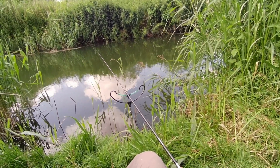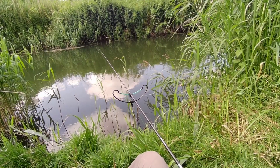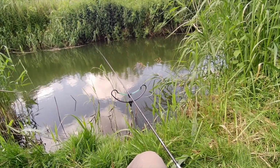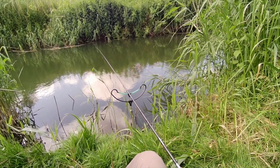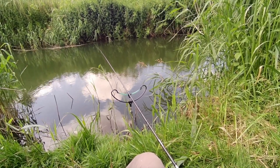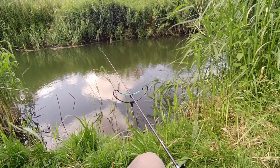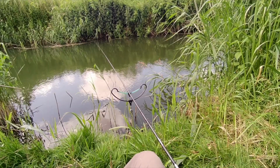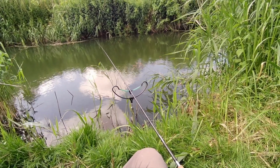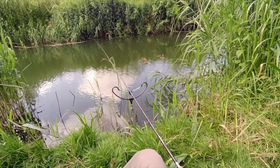Well, my strategy is not working. My latest strategy, anyway, is not working. 2 maggot droppers have gone down. I'm still feeding in the hemp occasionally. But a distinct lack of any action. I thought in summer there'd be quite a few small fish around, if nothing else, but I don't know. Perhaps this top stream is really more of an autumn-winter venue for perch. I don't know.